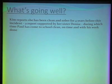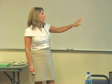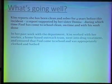So in this case, Kim is a parent who parents effectively when she's clean. She isn't the parent who can be clean and still doesn't parent very well. See the difference? So you got to kind of think differently about different families. Her past work with the agency, she worked with her worker. She had a home-based outreach team. She went into drug treatment and ensured that Paul came to school and was appropriately clothed and bathed. So that's strength or safety, act of protection.